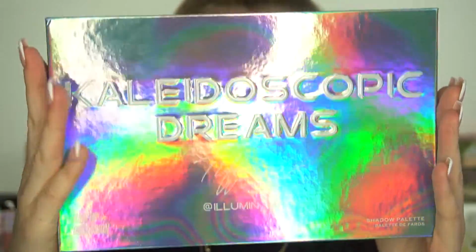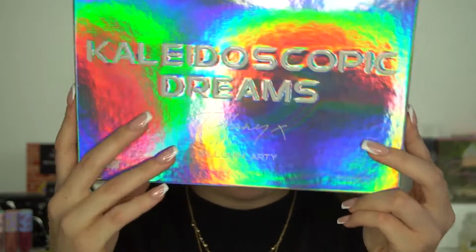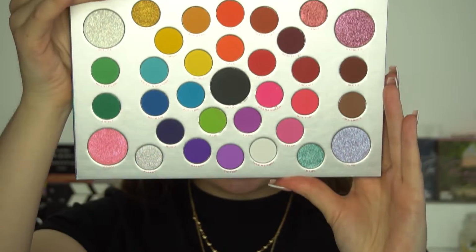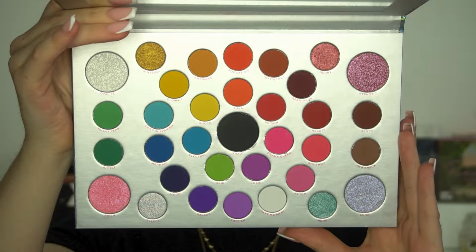So of course, the star of the show is of course the palette. Oh, look at this packaging, you guys. Like, this is gorgeous. This is like space fantasy dreams, and I'm here for it. I'm actually here for it. This is the palette, so let's take a little look inside. Oh, this is gorgeous. This is gorgeous. So this palette comes with 34 shades. It's got 26 mattes, four foil-like metallics, and 4 duochrome shades.